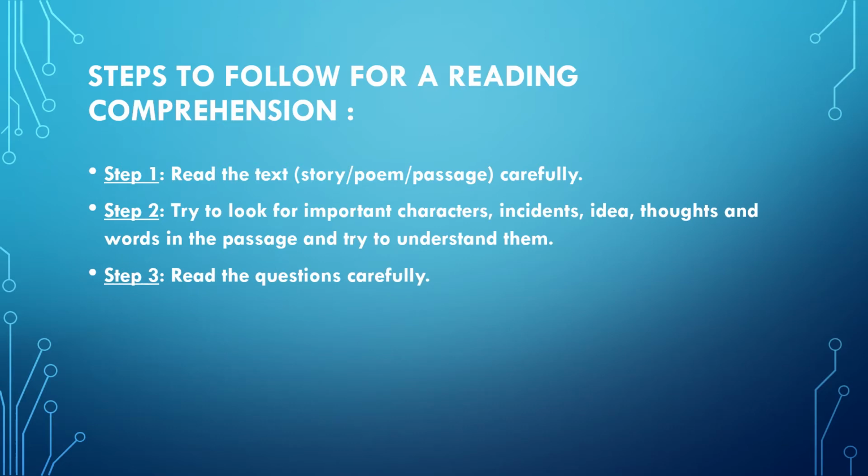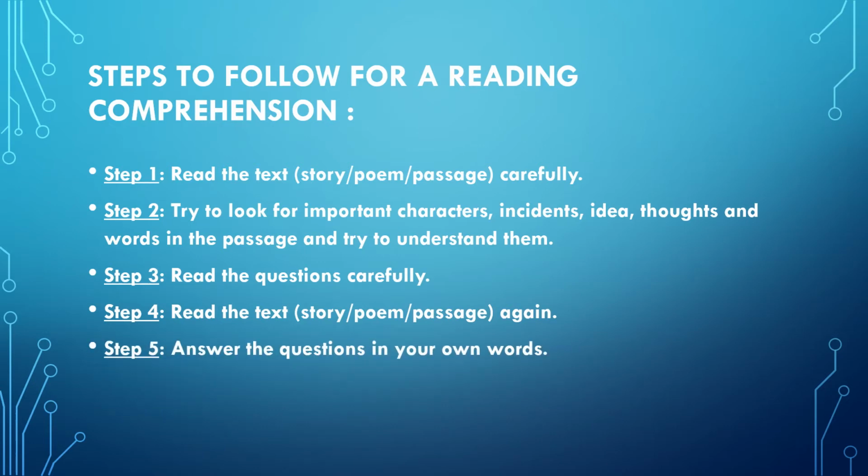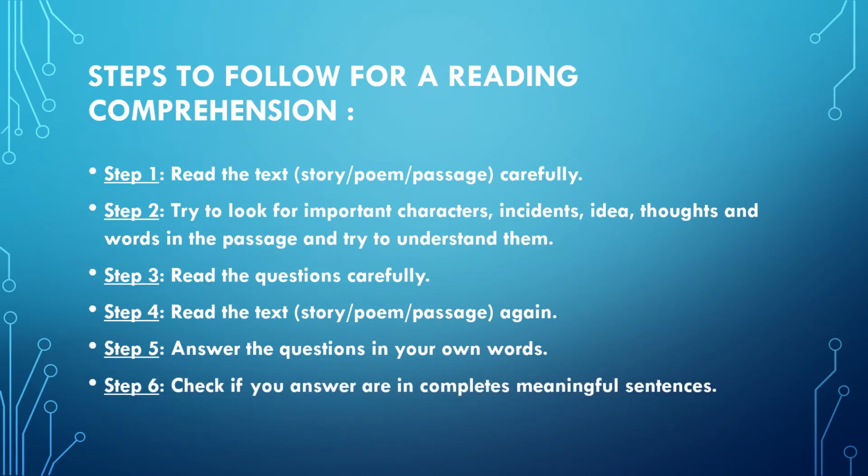Step 3 is read the questions carefully. Step 4 is read the text again. The text, as I said, could be a story, a poem, or a passage. Step 5 is answer the questions in your own words. And 6th step is check if your answers are in complete and meaningful sentences.